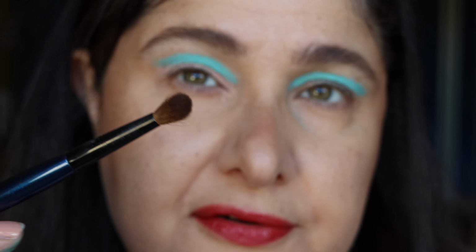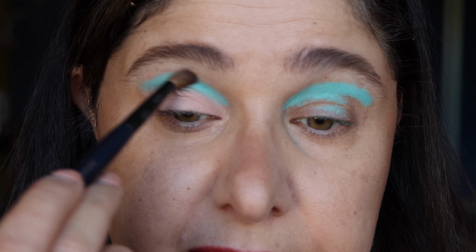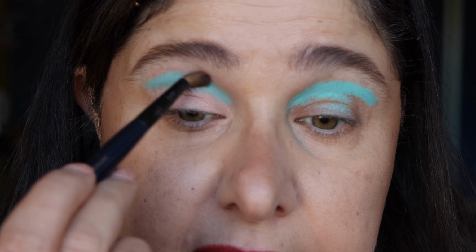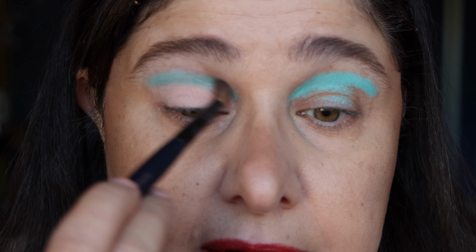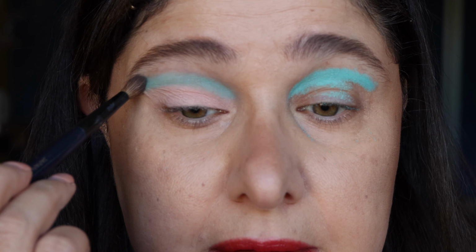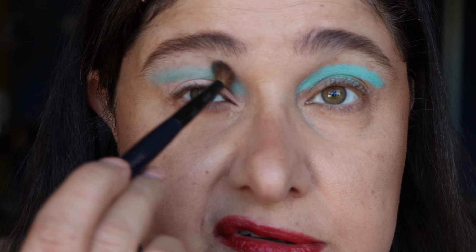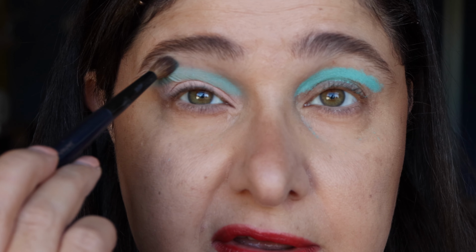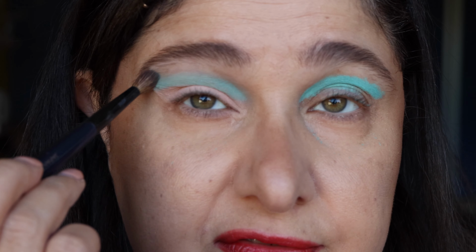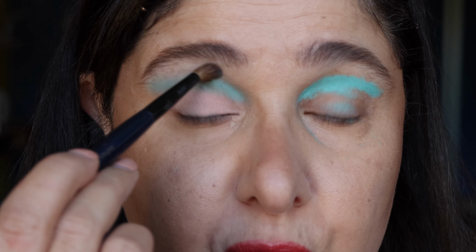A smaller fluffy brush, blend out the edges of that turquoise shade right on the tip. Just diffuse it out, and you can see that the turquoise shade is diffusing and sort of becoming more of a watercolor.